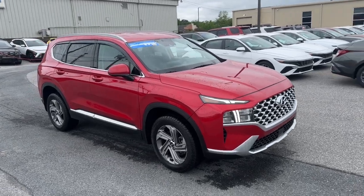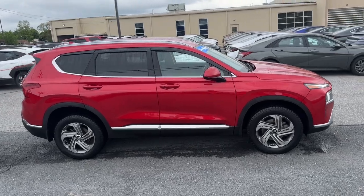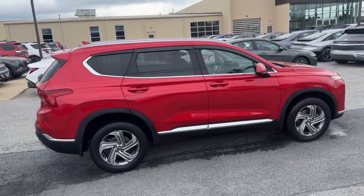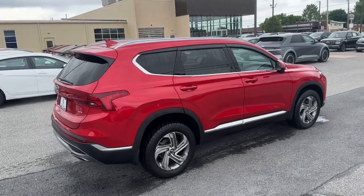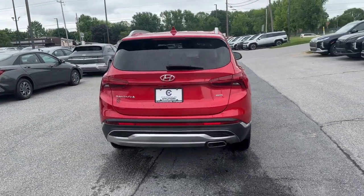Picture yourself in the 2021 Hyundai Santa Fe. With less than 60,000 miles on the odometer, this vehicle provides excellent value. All you need to do is relax and enjoy the ride in this stylish and capable Santa Fe.